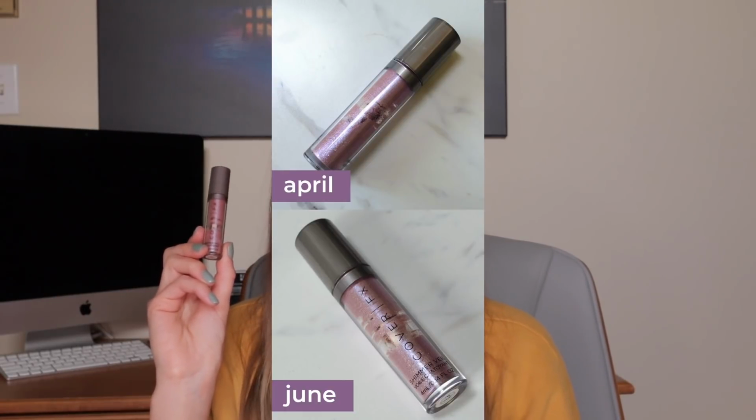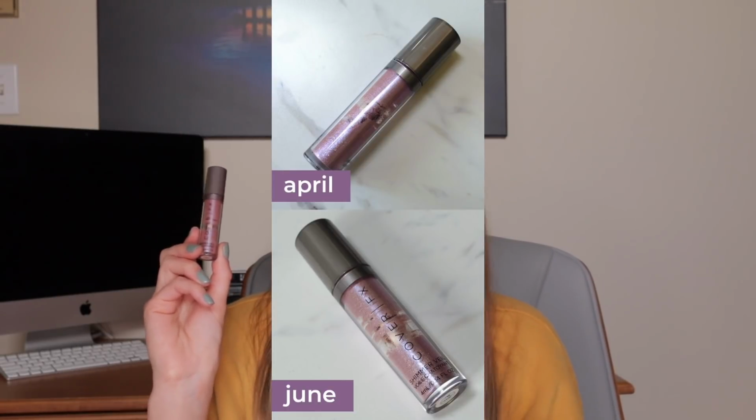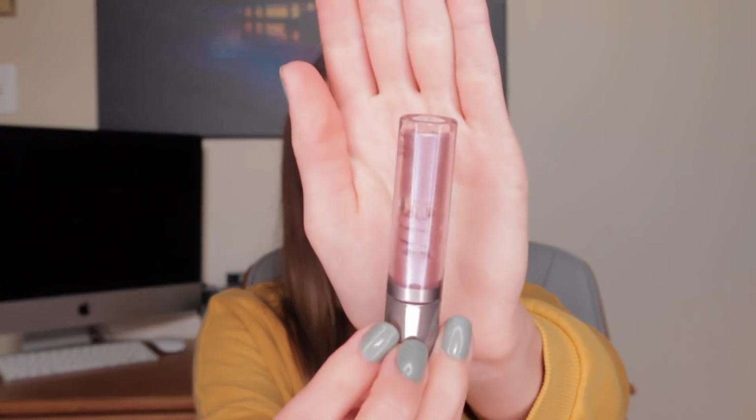This is the Shimmer Veil in the shade Amethyst, and you guys know I absolutely love this product so much, and I'm gonna be honest with you, having it in this project pan isn't making me reach for it more than I probably would have otherwise, so my progress isn't very huge. Also, I've been into warm tones, it's habitual using warm tones for me right now, so I do forget to reach for this, to be quite honest, but I love it nonetheless, and it is so well loved. Take a peek at that.